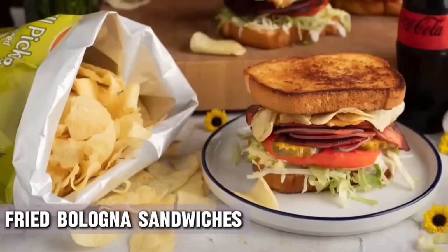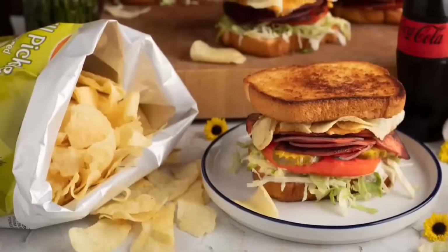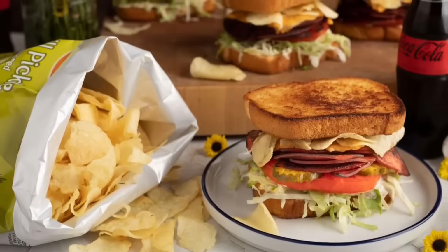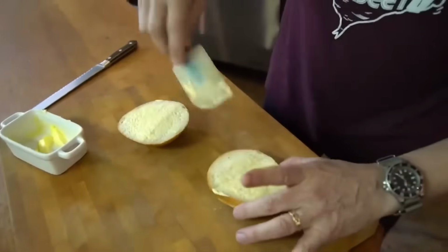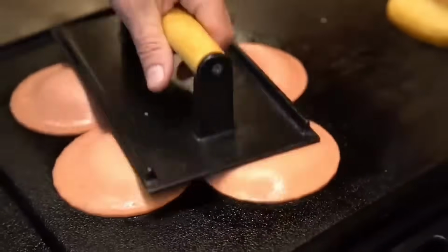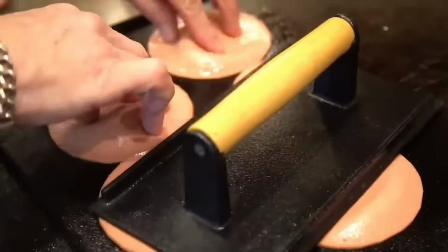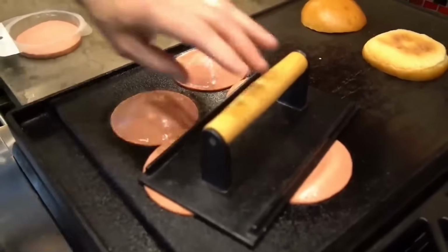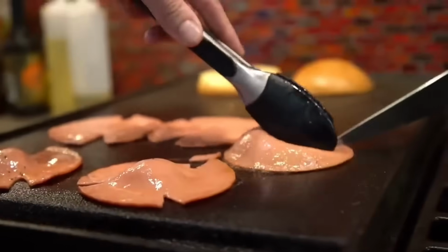You might be familiar with bologna because of its popularity as a deli meat today, but fried bologna sandwiches were in a league of their own back in the 1960s. Categorized as a Southern classic, fried bologna sandwich was brought into the USA by German immigrants. The sandwich was mostly popular as a school lunch, as cafeterias would serve up hot fried bologna slices on bread with cheese to students during lunch hour.